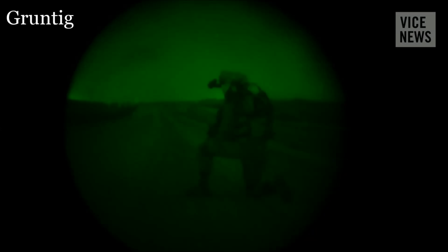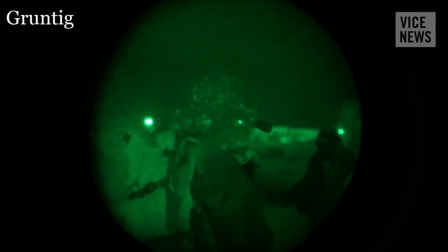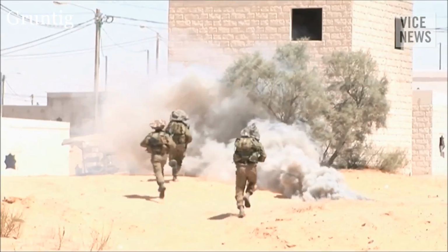That's our biggest mission. It's wherever we go, whether it's Lebanon, if we go to Gaza, if it's to the West Bank, wherever we go, it's urban fighting. I've been here 3 or 4 times, and every time I've been here, there's been an army from a different country coming to train over here. I've seen the Marines, I've seen the UN training here. I mean, militaries from all over the world come and train here.